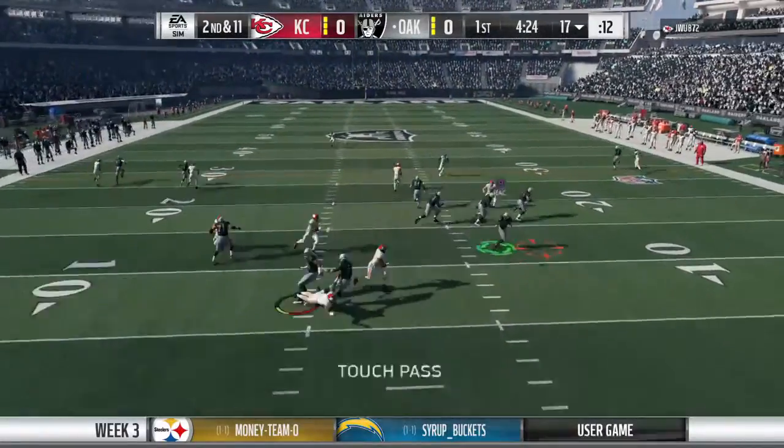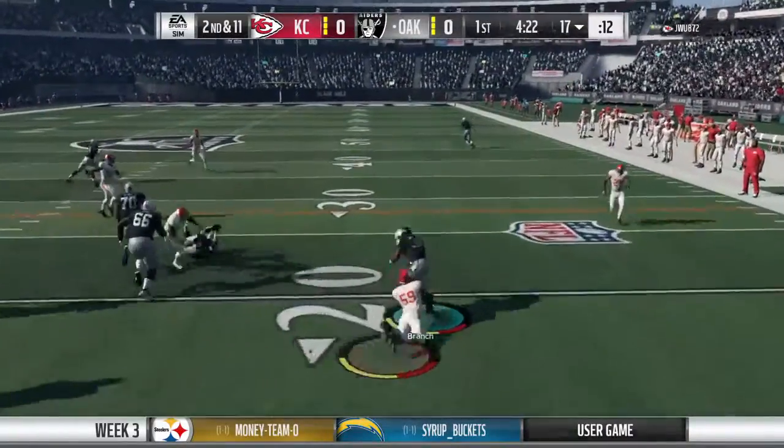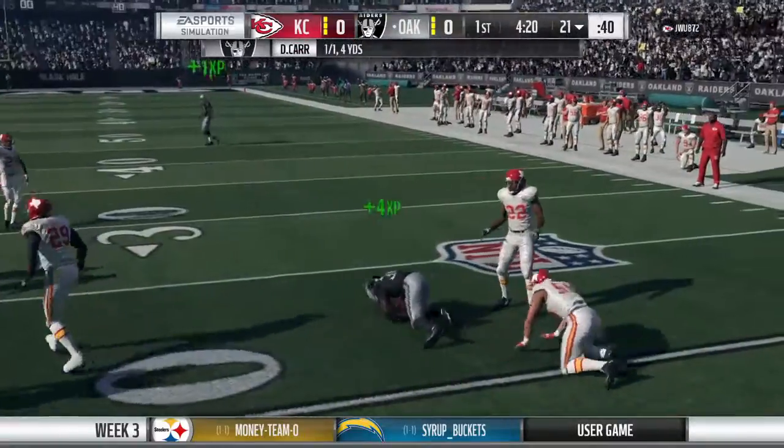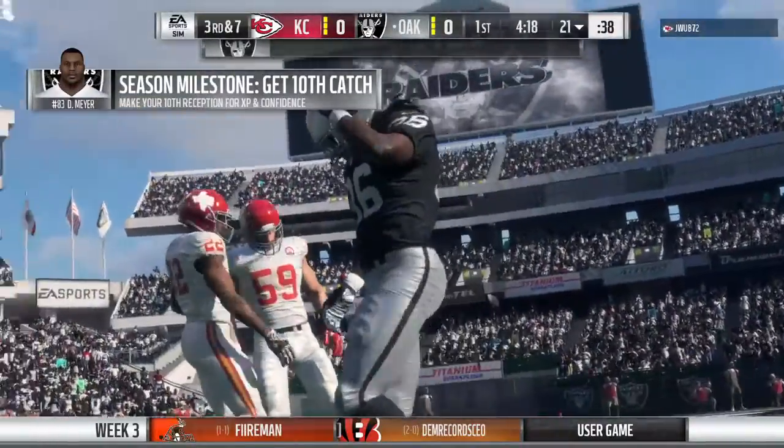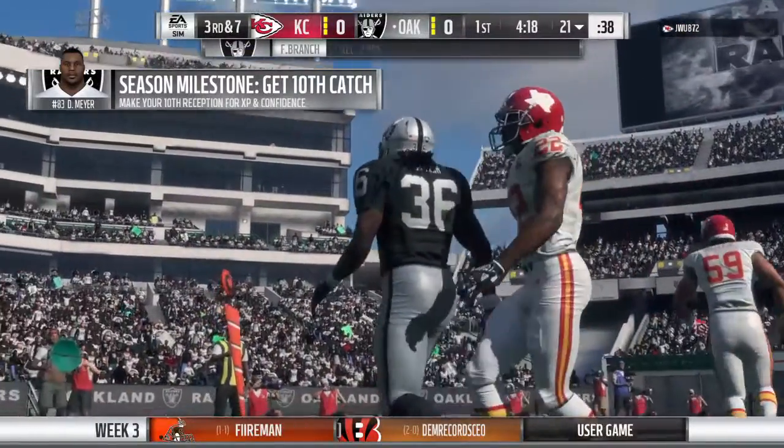Carr to throw on second down. Now they go screen. It's complete. And he'll get it up here this time to the 21. A good job defensively to hold that to 4 yards, and now it's third down.